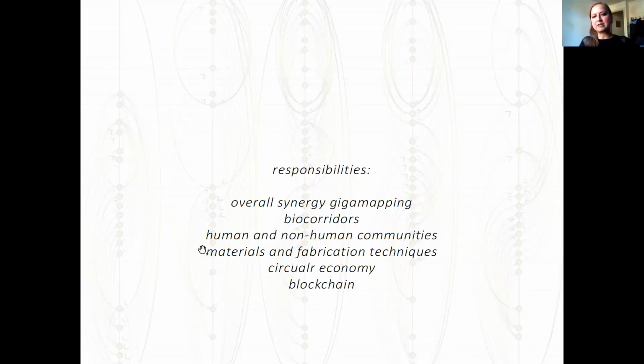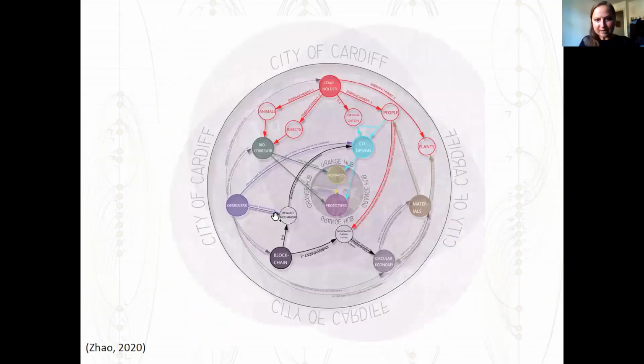One of you might be specializing in biocorridors in the city. One might be specialized in analyzing human and non-human communities. One can specialize in materials and fabrication techniques, circular economy and blockchain. We can adapt that. We can keep some of that, edit some of that, based on what is actually in you. I am very much curious what kind of areas of interest you want to bring into this unit. As said, we will co-create this unit together.